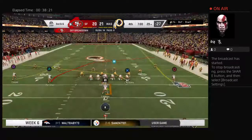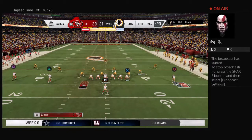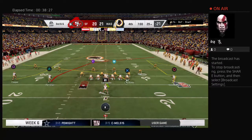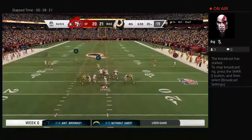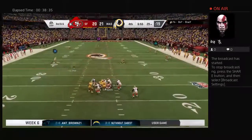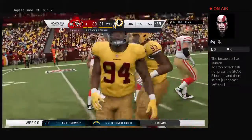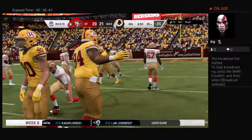And the Redskins have an extra man in the secondary here on 3rd. 21. Garoppolo looks to throw. He can't avoid the pressure. Redskins get there. That's Deron Payne with a sack that time.